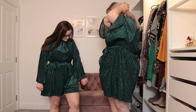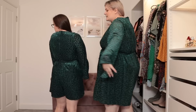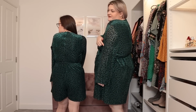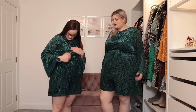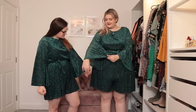But no, shall we show the back? Oh, I've just realised that the sleeves don't have the lining under them, so you can see where the meshy bits are. It's a bit more see-through on the sleeves, so I like that. I think that's a really cute effect. Is it like that all the way? No. It's lined on the body and then more transparent on the arms. So that's a nice effect.